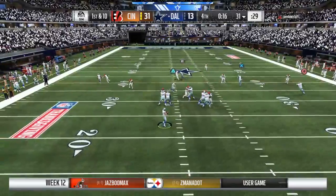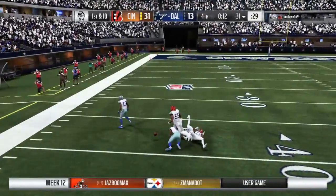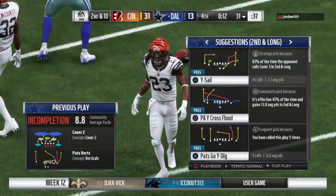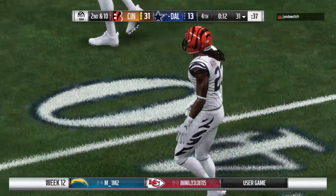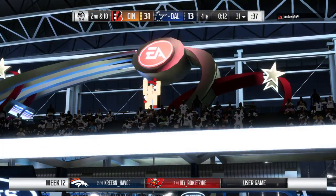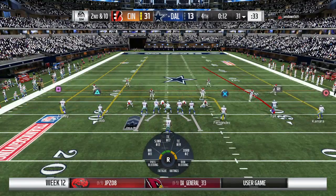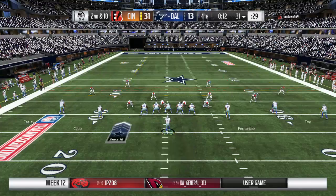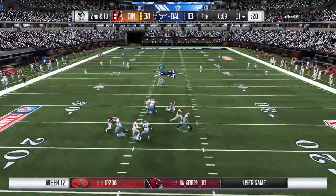On 1st and 10, it's Wilson. Now a desperation throw deep downfield, and nearly another interception. They've been around the ball all game. I know he wants to get his team back in the game, but a 50-50 ball right there that maybe was a little questionable. Yeah, he's pretty lucky to get that one back. I think that sometimes these quarterbacks play with a lot of confidence that borders on arrogance, and that can put your team in some Dutch. Yeah, especially maybe want to look at some safer routes after the interception he had that ended their last drive.